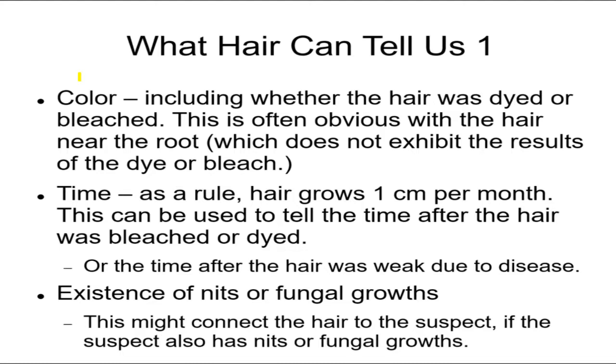We'd also know whether the hair is dyed or bleached. We find a hair that's, let's say, whitish on the tip and dark near the bottom, near the root. We can say it's bleached, and we can look for people whose hair was bleached and connect them to the hair that was found. Because not everyone bleaches their hair. So anyway, we can actually tell something just by the color.